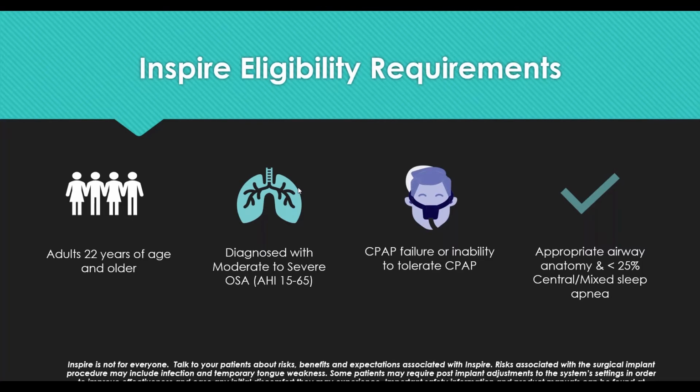And the other comment is prior sleep surgery. There are, I think, 3 publications to date. We put some data out, and then there were 2 other follow-ups, I believe. And there's no decreased effectiveness with this intervention in patients who have had prior UPPP, other palate reconstructive interventions, maxillomandibular advancement, or any kind of tongue-based reduction. So prior sleep surgery does not preclude this.